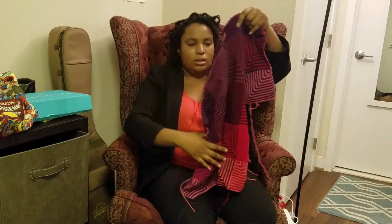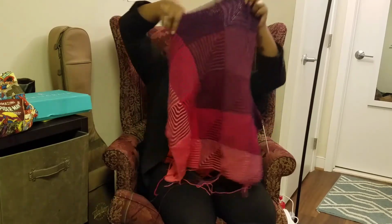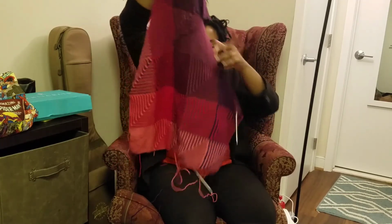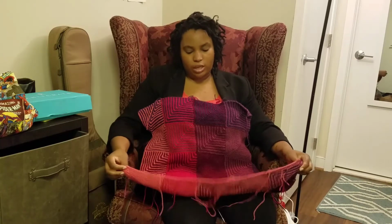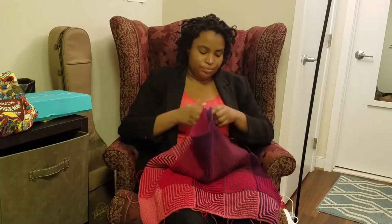And I have done a lot of squares on my Hue Shift Afghan pattern, which I've been working on. I think last time you saw this, I was on this third row in the middle, and so I completed another row, and I'm working on the last one for this square, and I'm looking forward to getting some other colors in the mix. I'm tired of looking at all of these pinks and purples, but yeah, I am excited about this blanket. Once it's done, I think it'll be very nice and very cozy.